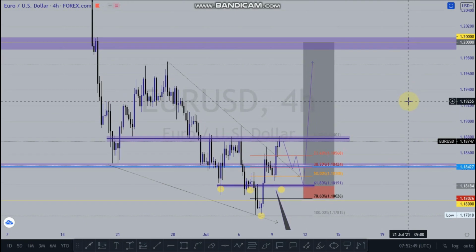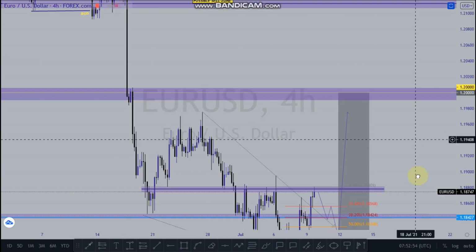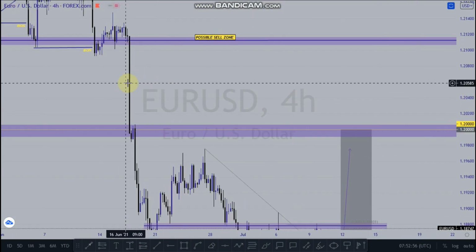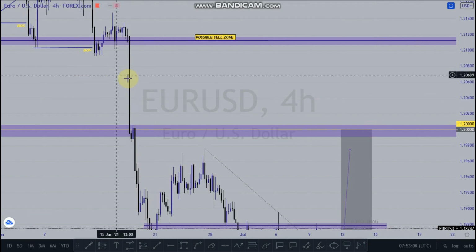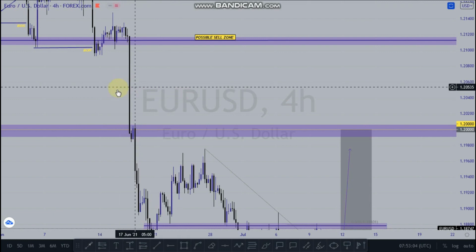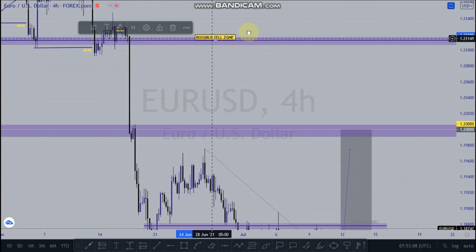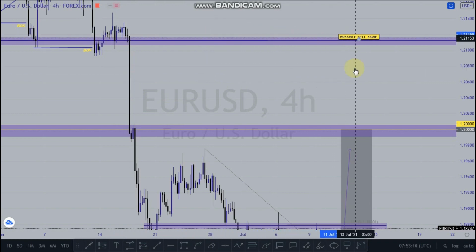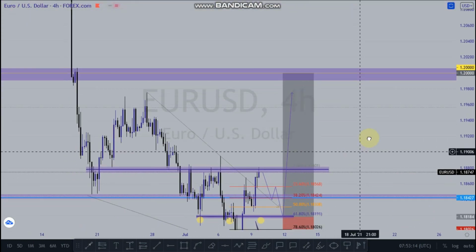So on Euro USD, this is my 4 hour. I always say the 4 hour is where the magic happens. Look at this: almost a 100 pip move that price has never corrected. There's no correction phase here and here, there's nothing. So I'm still anticipating a correction into this zone before we look to sell Euro USD for a long time. I'm still on my directional bias to go long on Euro USD.